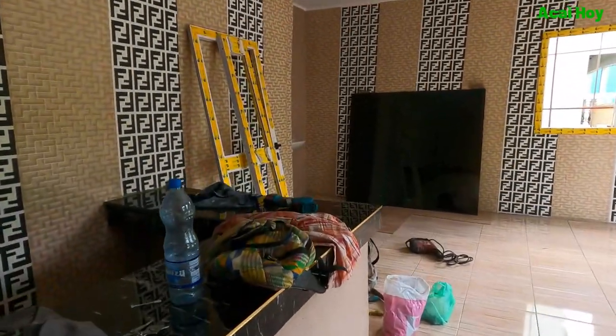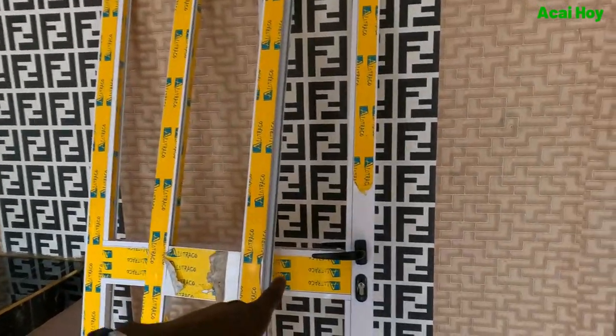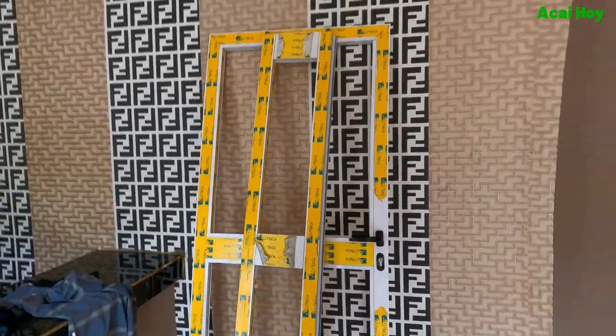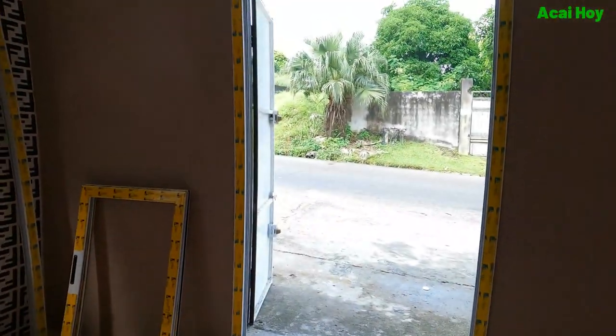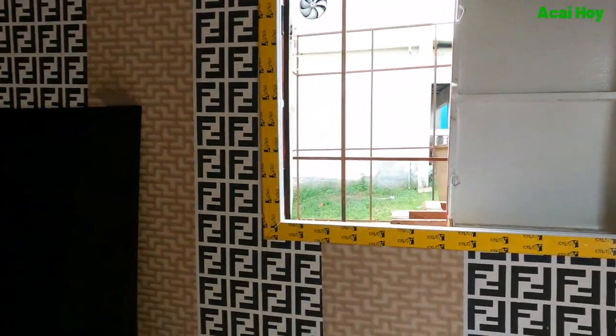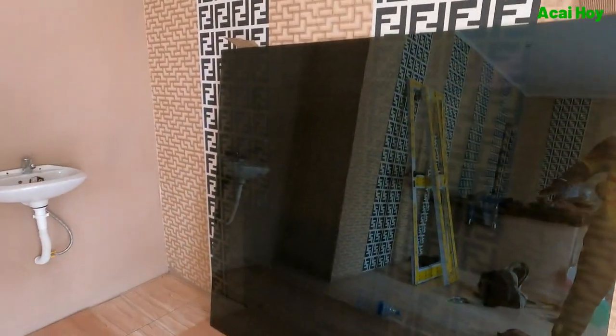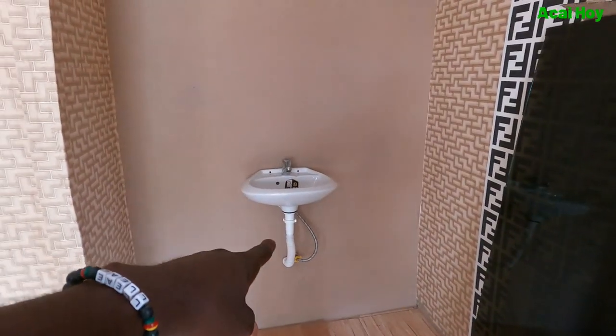Let me show you guys a little bit. This is going to be the door, this is the door, this is going here. I'll show you guys the finished product. This is the window, this one is going here. And this is the glass. That's the wash hand sink right there.